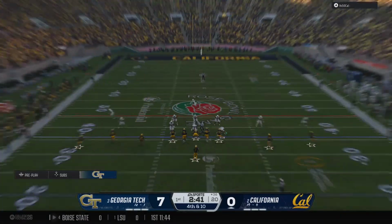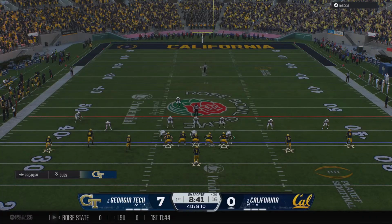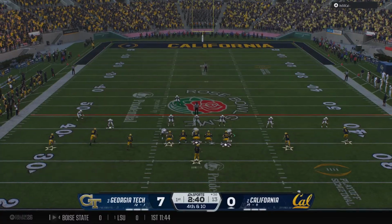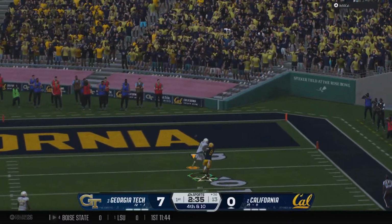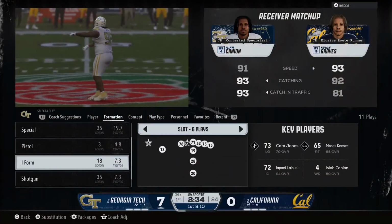So on their first drive of the game, they'll go for it in their own territory. Needs a completion here on 4th down. Oh, look, he's chucking it deep again. They can't connect. A costly turnover on downs.